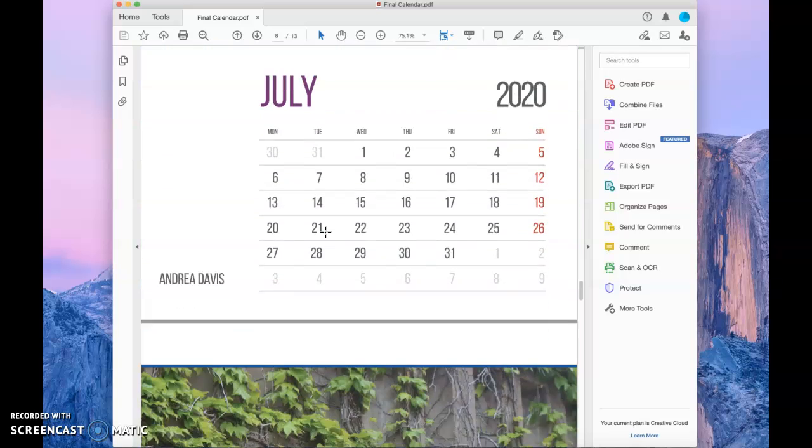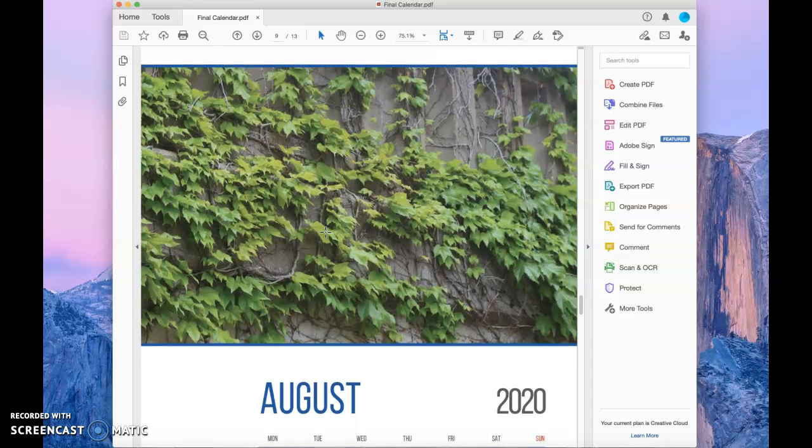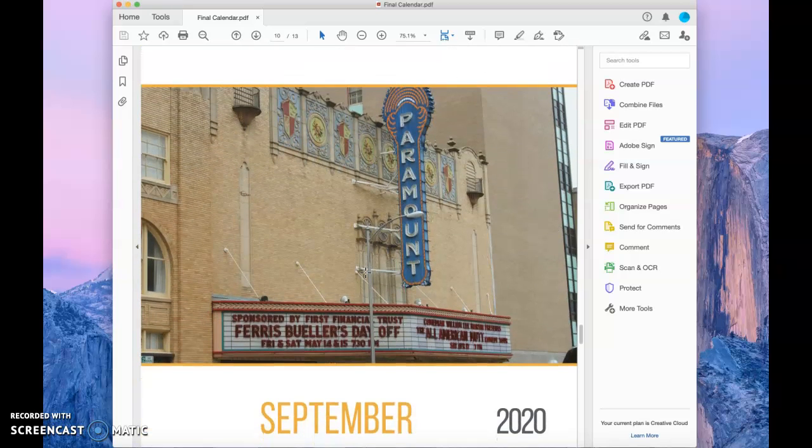And then the next one was just these green vines that are on the wall over there downtown. I just loved how they never cut down the vines, they just leave it as it is. So I decided to capture a picture of it because I don't ever want them to cut it down, and it added a little bit of nature in there.